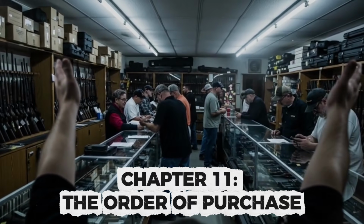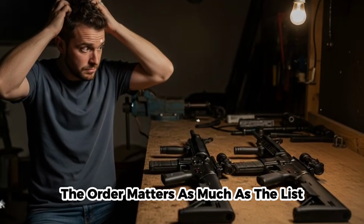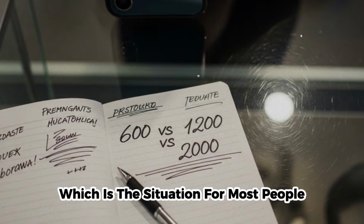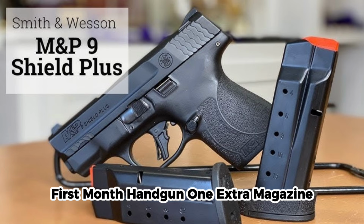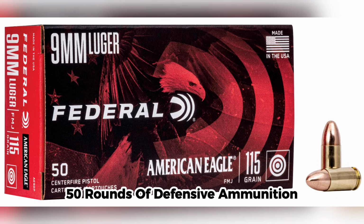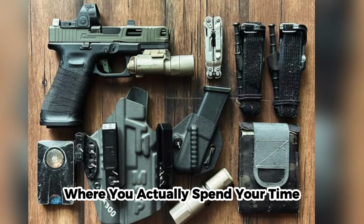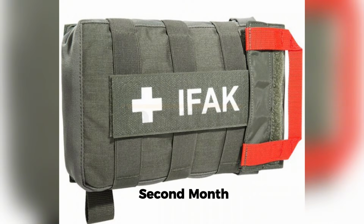Chapter 11. The order of purchase. The order matters as much as the list. If you cannot do this all at once, which is the situation for most people, here is the correct acquisition sequence. First month, handgun, 1 extra magazine, holster, 100 rounds of training ammunition, 50 rounds of defensive ammunition. Immediately functional for the environment where you actually spend your time. Total approximately $650. Second month, IFAK.